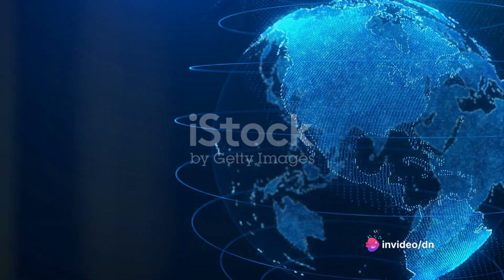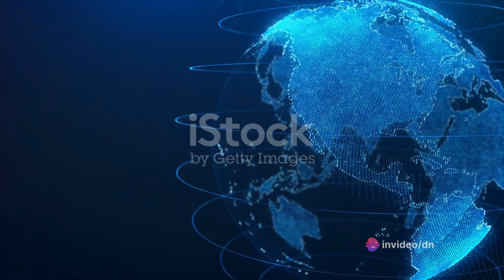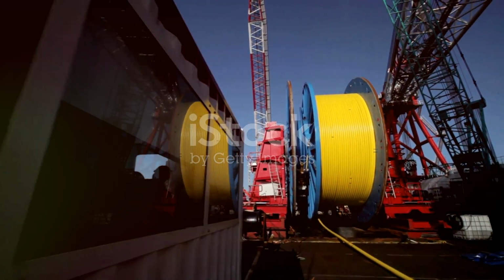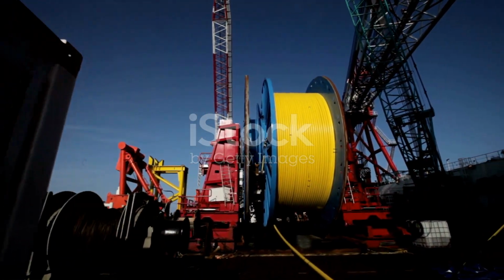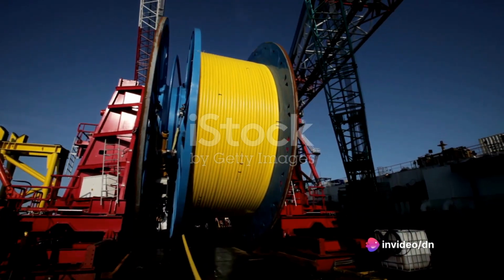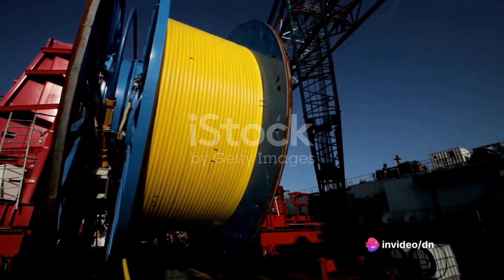Our story begins in the 19th century with the first transatlantic telegraph cable. This was a momentous event that marked the beginning of a global revolution in communication. The first successful undersea cable was laid between Ireland and Newfoundland in 1858, a feat that was celebrated worldwide. However, the initial jubilation was short-lived. The cable failed after just 3 weeks of operation due to technical difficulties.